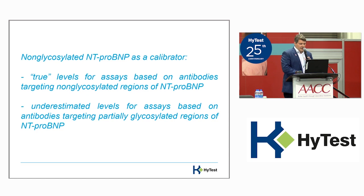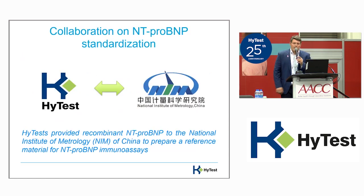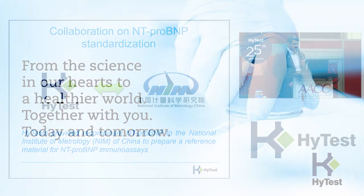That's pretty obvious. And I'm really glad to announce that HyTest now has a collaboration on NT-proBNP standardization with the National Institute of Metrology. We provided our recombinant NT-proBNP to the institute, and they are now working on a reference material for NT-proBNP immunoassays.